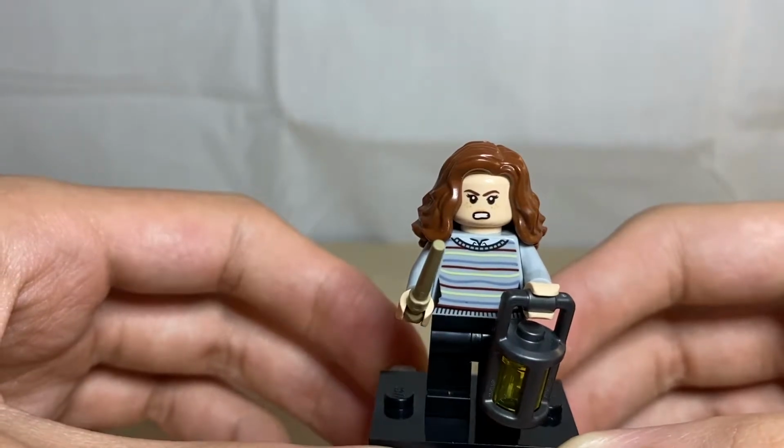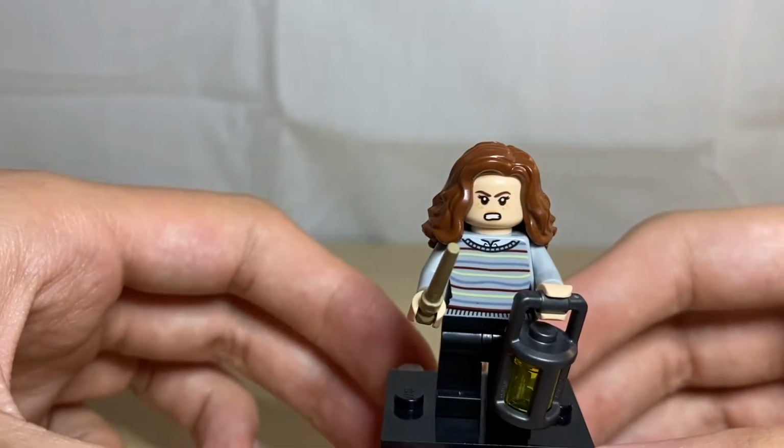I definitely know I hated Umbridge, so we'll just have her be angry. So that is Hermione Granger.